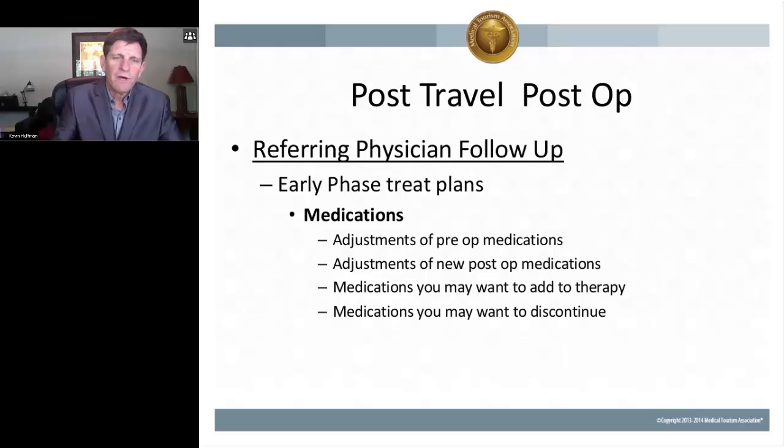Sending these patients home to avoid this is just a recipe for disaster. These patients are going to have complications, and if they have complications, who's going to hear about it? Their physician and other physicians in that community are going to hear, well, this patient went to an international destination, came back and had this disaster. Well, these disasters could have been avoided if we can get primary care physicians engaged, and that's why we're taking such great effort to engage primary care physicians around the world to make sure that they're part of this continuum of care.